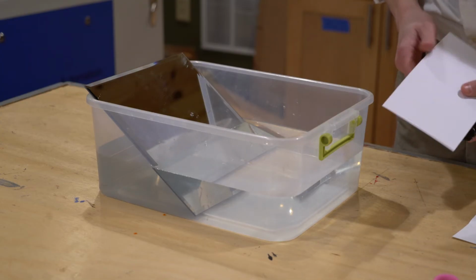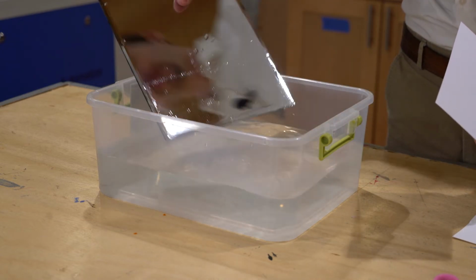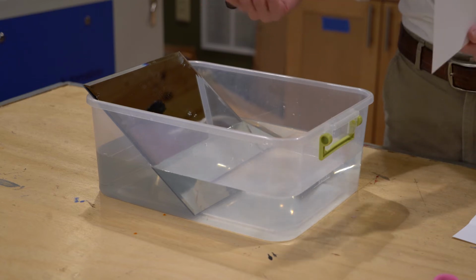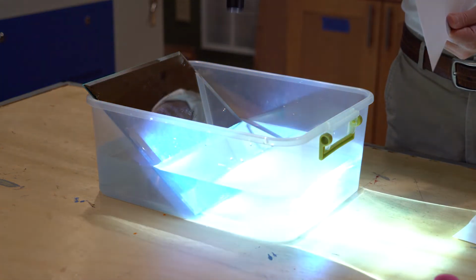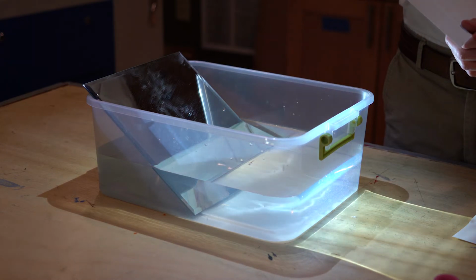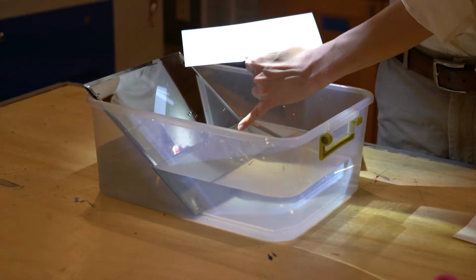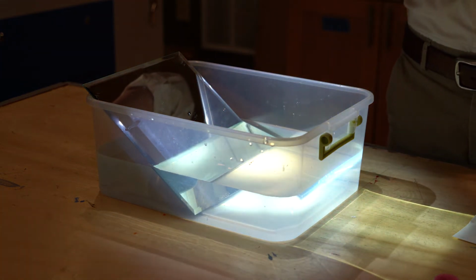For our first experiment, you're going to need a container that's half filled with water, a mirror that is placed in the water at an angle, and then a flashlight, or you can bring it outside if it's a sunny day, and then a white piece of paper. You're going to shine the flashlight straight through the water onto the mirror, and you're going to try to get a rainbow to appear. So the light is going to bounce through the water and off the mirror, and a rainbow is going to appear somewhere above you.